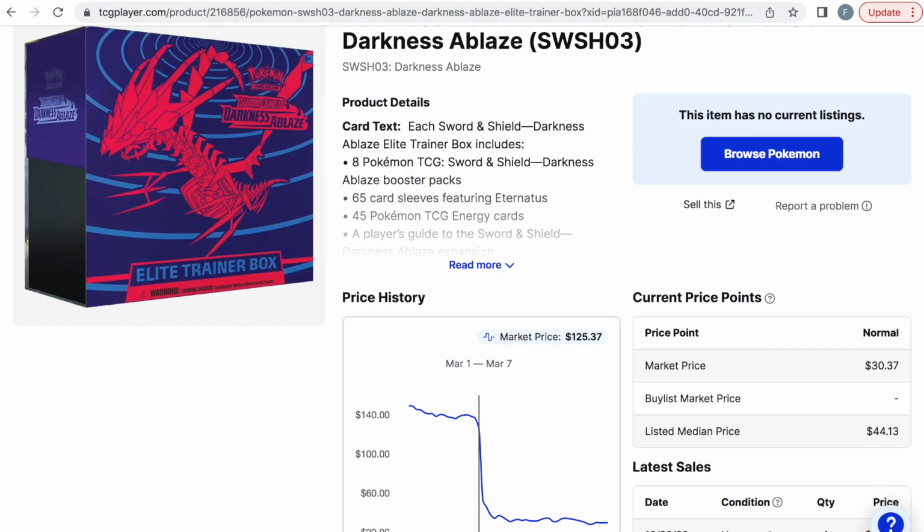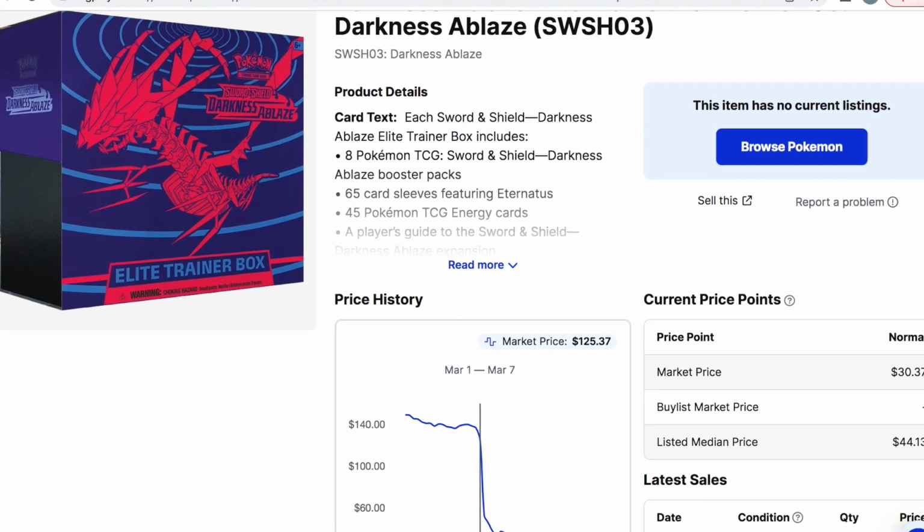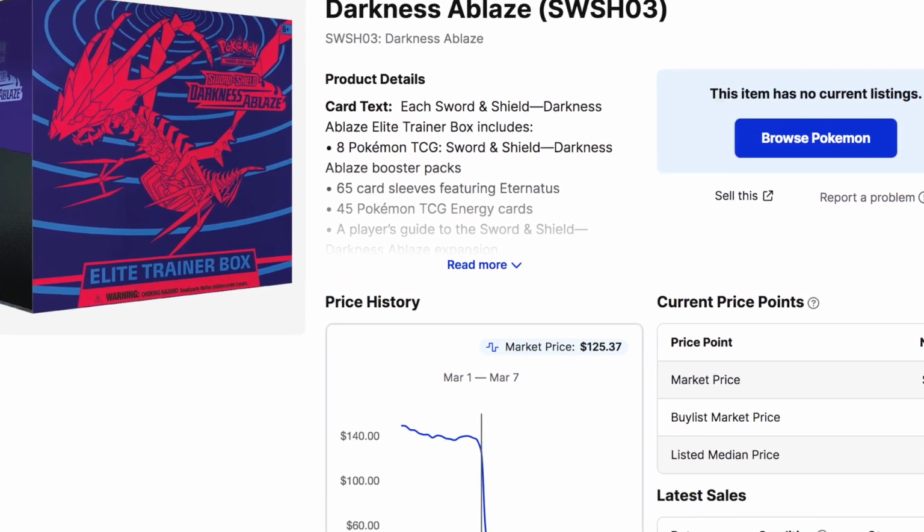Now, my final area I wanted to talk about is to spread out your investments. Don't just focus on one particular item or one particular card, because that is where you could potentially get stung. When we talked about the Elite Trainer boxes, I knew of a lot of people that have gone heavy into Elite Trainer boxes. Then we had the reprint, and then they have seen massive losses with this particular product.